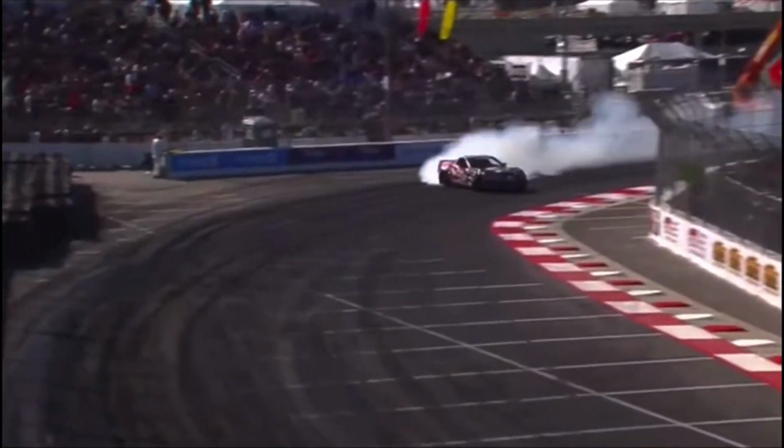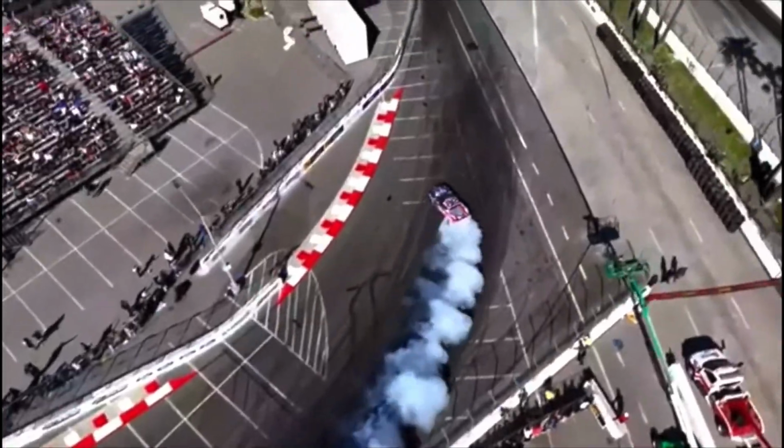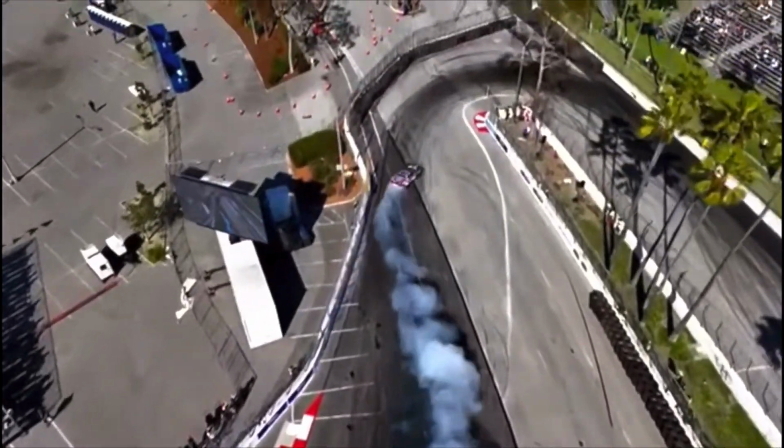Into that second outside zone over the bridge. Man, look at that wheel speed. That is a smoke machine.